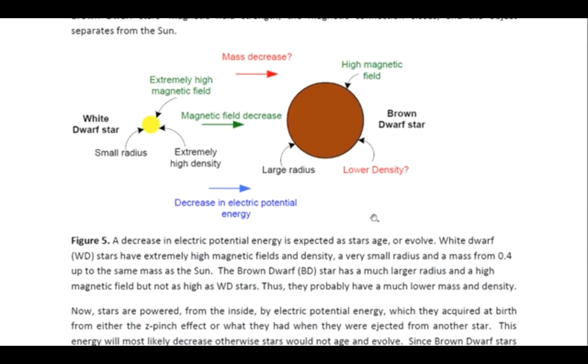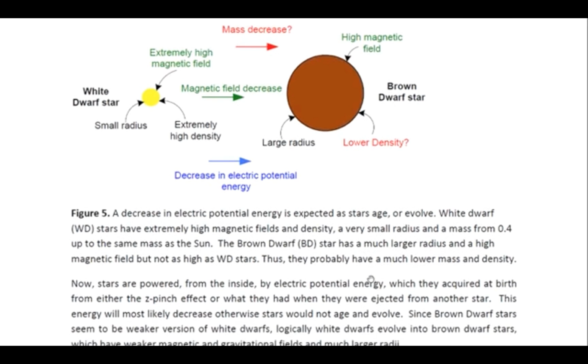So we're going to consider whether we indeed have a lower density. We're actually going to do a calculation, and we're going to calculate the mass as well. That's why these are in red with a question mark.